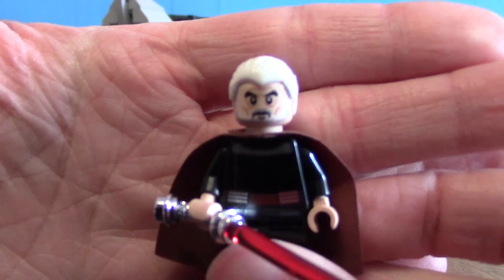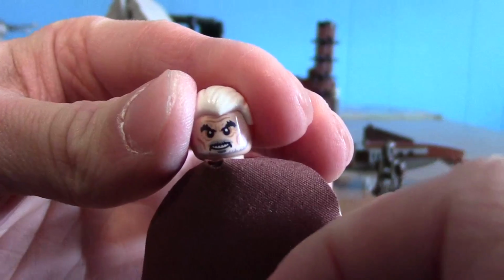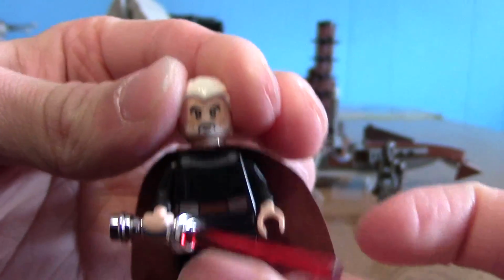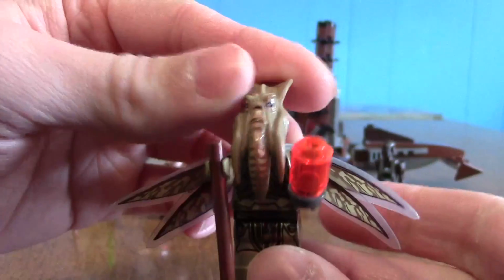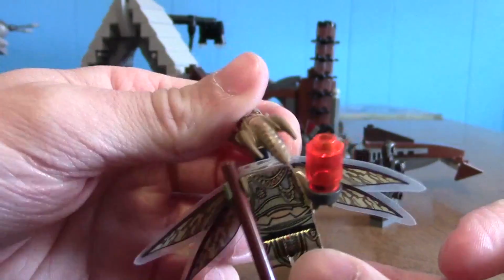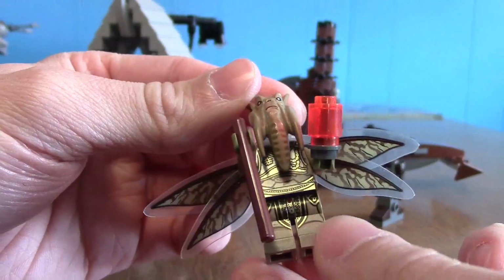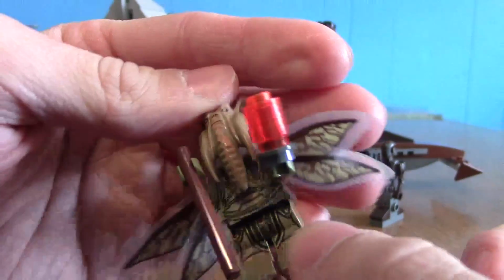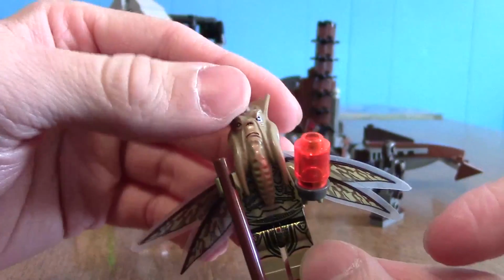New print for Count Dooku's face and torso. And he has that double-sided face. I've used this guy. And famously, in Ord Mantell 2, my most popular YouTube video ever, stars Count Dooku. And Poggle the Lesser. This figure has its flaws because the head is on very loose because of these really cool wings. But this guy is so detailed with the Death Star plans in his hand. That's a printed piece. I'm not sure how well you can see that. But what a great figure.